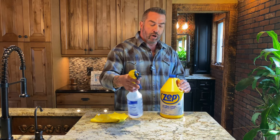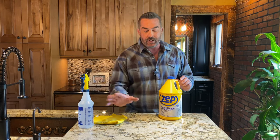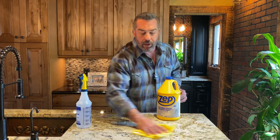You just put it into a spray bottle. You spray all of your hard surfaces with it, everything from tile, floors, walls, doorknobs, anything you want to disinfect. You let it sit for a couple of minutes, that'll kill everything on the surface, and then just give it a quick wipe down, and now you are completely disinfected.